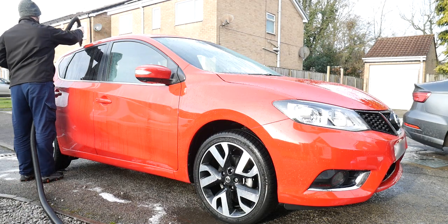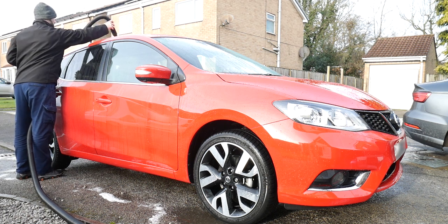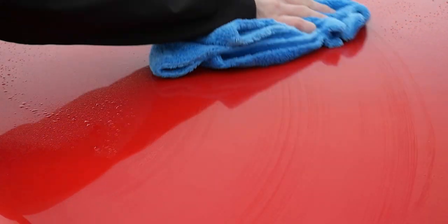So once I've got the car about 90% dry with the Blow Air GT, which you can get, by the way, from Clean and Shiny, I then went around with a quick detailer and a plush microfiber just to mop up any excess water that I may have missed and remove any slight water spotting that may have occurred over the past couple of weeks with the contactless washes.